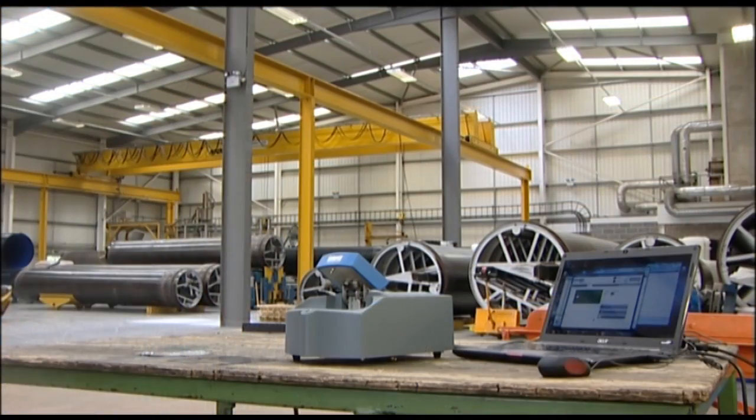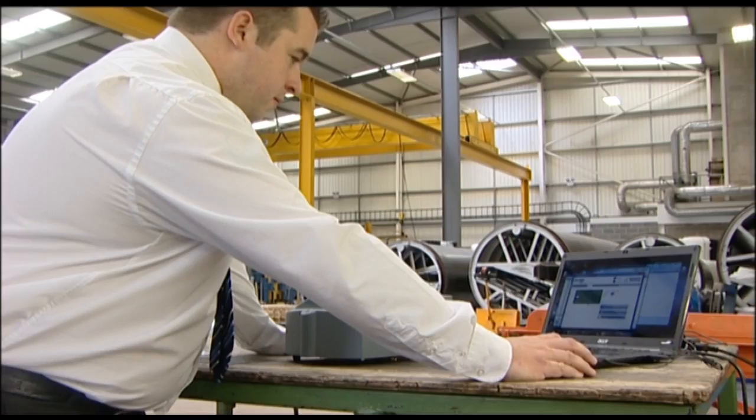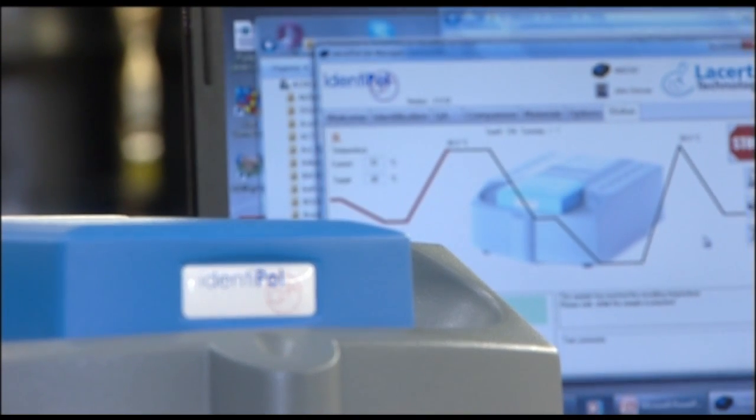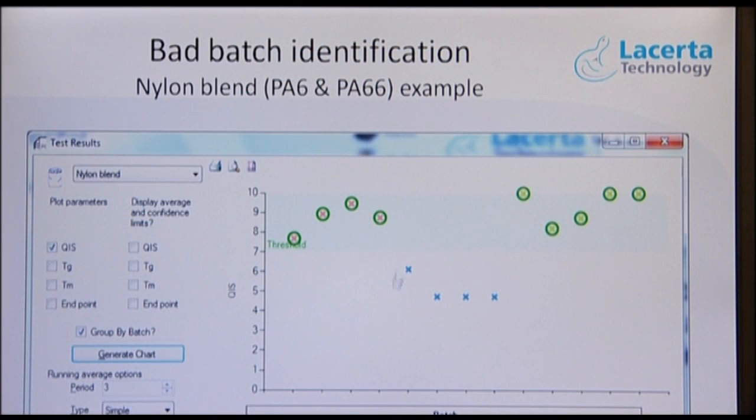The IdentiPol is an instrument that enables you to run a very simple test, gives you a result that tells you what type of plastic it is, and it will tell you whether the material you've just tested is the same as what you've used before.